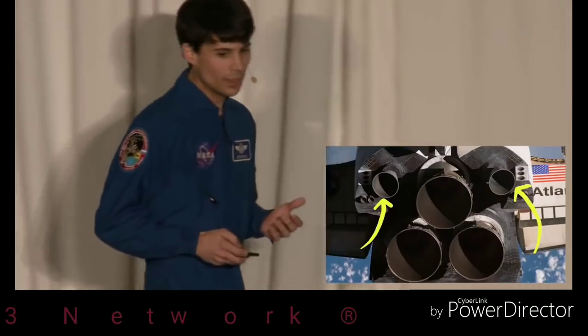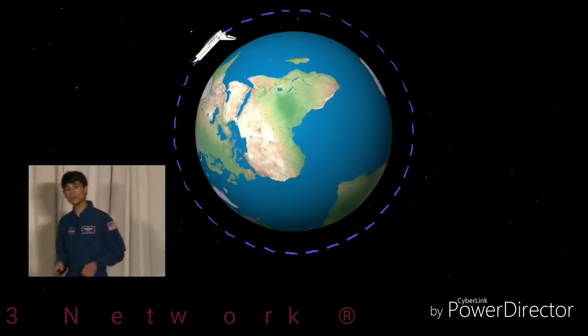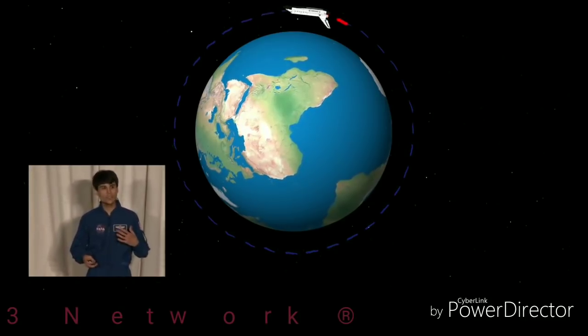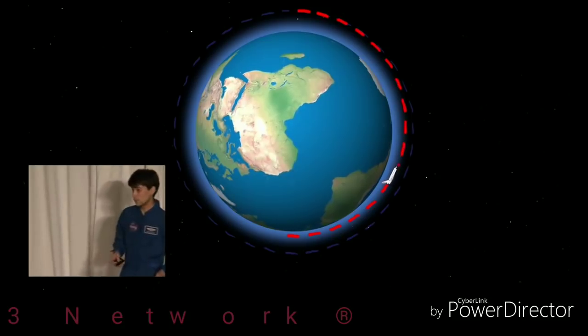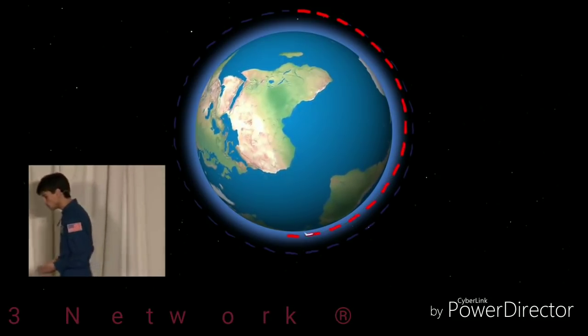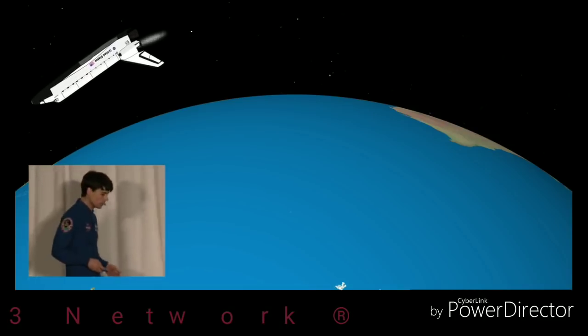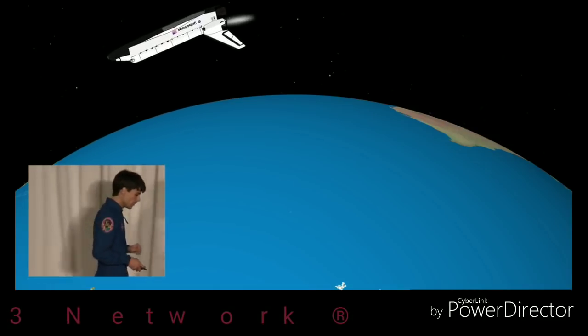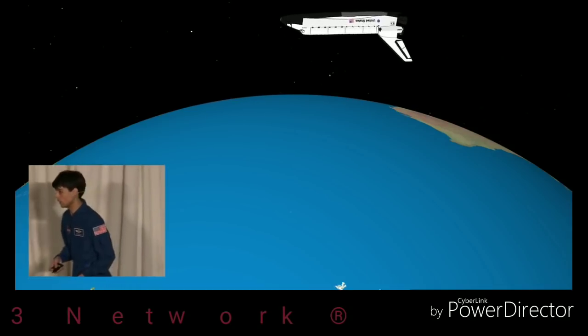We don't actually have to slow down by that much. If we slow down by just 225 miles an hour, that's enough for us to start falling into the atmosphere, where air resistance can do the rest of the work. So we perform our Deorbit Burn, which lasts about 3 minutes with our orbital maneuvering engines. After that, we're just going to coast for about a half hour before we reach the atmosphere.